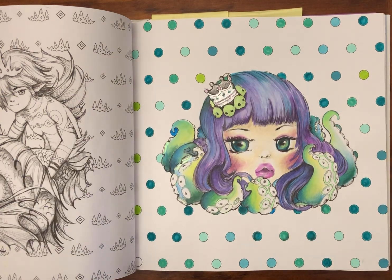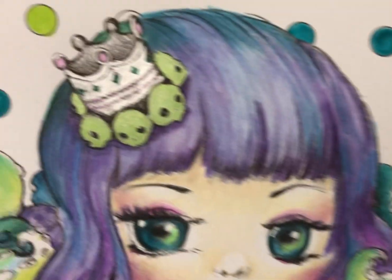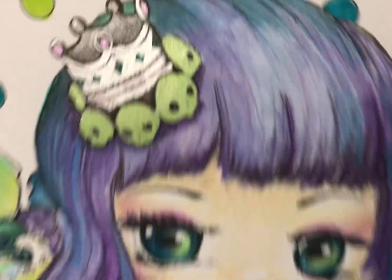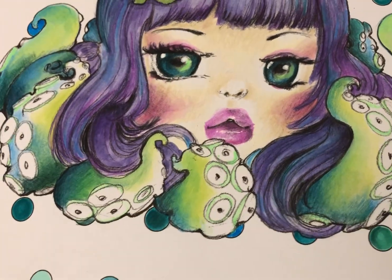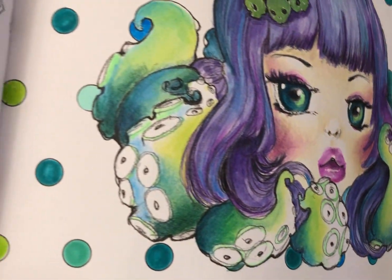This one here was markers, water-based markers, so there was various brands, and the pencils were Artex. I've used Jelly Roll Glaze and Metallic. So you can see that metallic there on her crown. I think there's a little bit of glaze here on the edge of the, what are they called? The suckers on the tentacles.